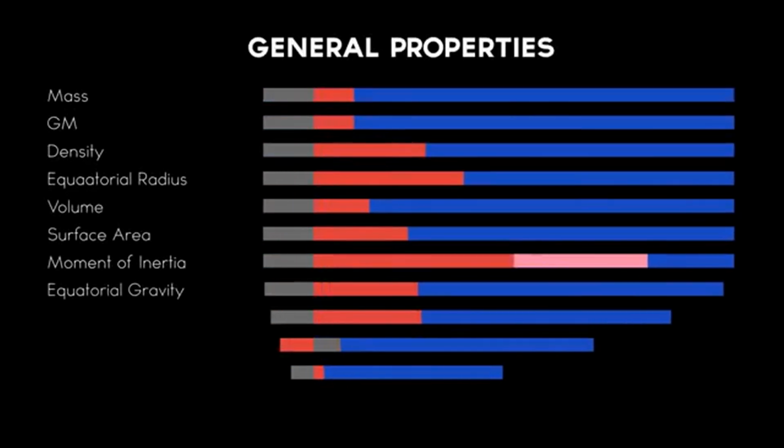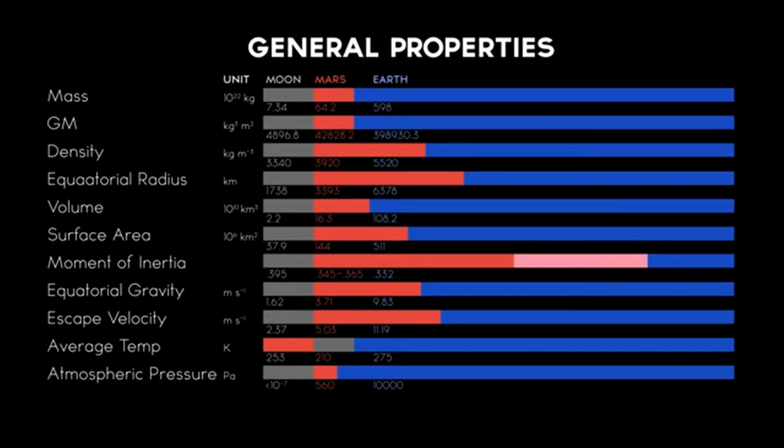I want to go into some general properties. On the left is the moon, in the center is Mars in red, and on the right is Earth in blue. And if you compare the numbers for any given variable across the graph, you're going to see that the moon and Mars are actually a lot more like each other than Mars is like the Earth.